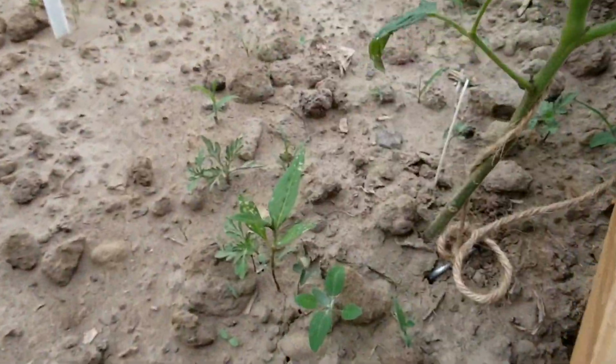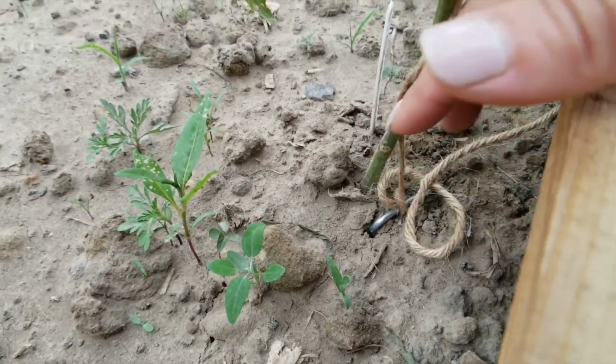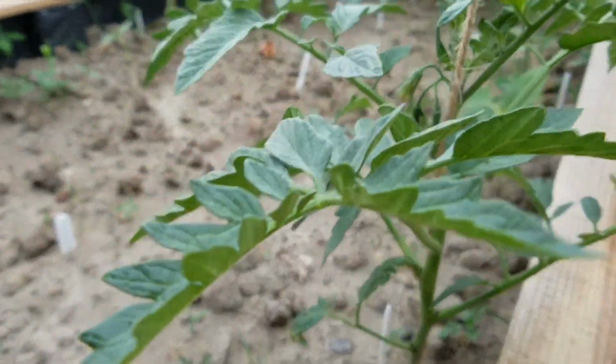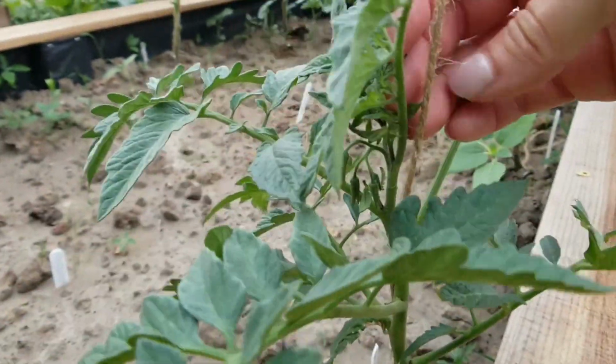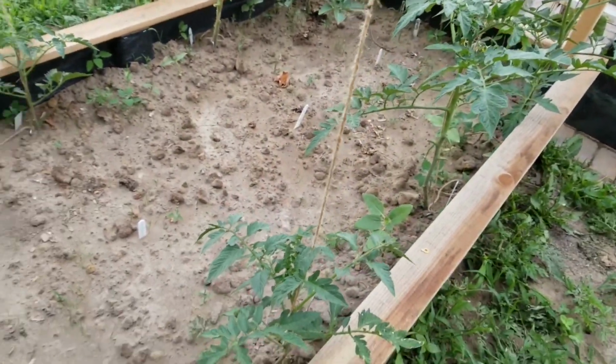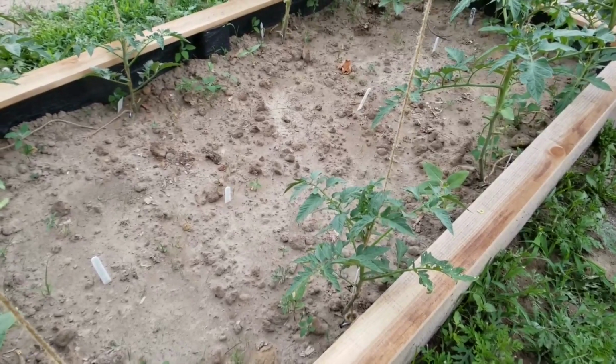I had these garden stakes and I tied the twine to that, stuck it in the ground, and then the plant I just wrap around the twine. So as it grows, I'll just continue to wrap it. And this is the trellising that I'm trying this year. I'm really excited about it. And yeah, I'll keep you updated on how that goes.